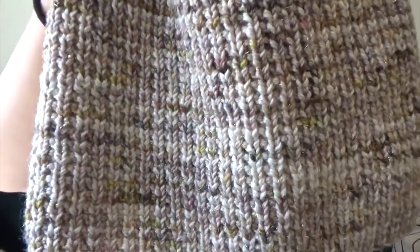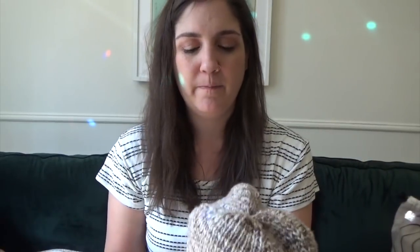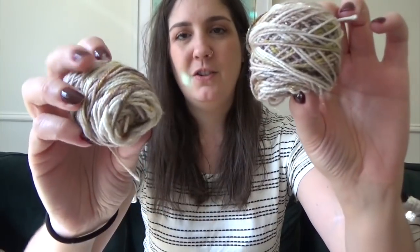It's kind of a mashup of two different recipes that I found that were free on Ravelry. I wanted to knit a broken rib beanie, but I didn't like the decreases on the broken rib beanie that I saw and liked, so I did decreases based on a different pattern. The stitch count is 120 stitches, and I held this double, hence the reason why there's two cakes.